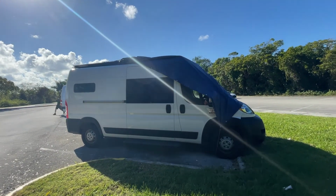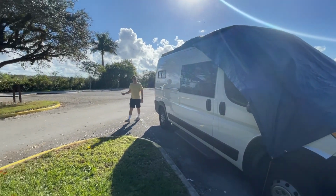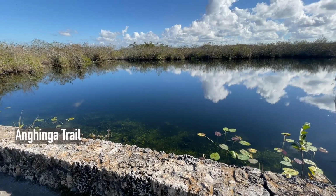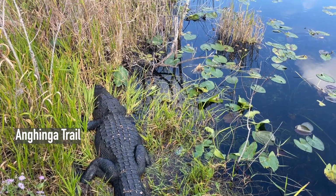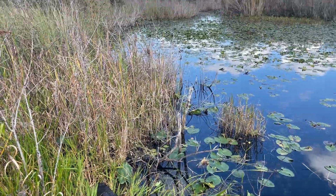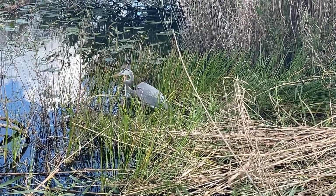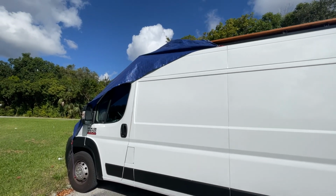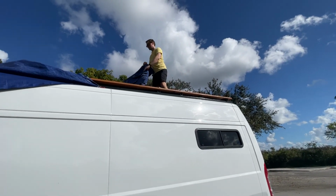All right, we've covered Vinny's solar panels and the windshield. Let's hope when we get back there's no vultures on her. Back, and there's no vultures on Vinny, so I think the tarps were successful, but I also think the vultures leave when it gets later in the day.